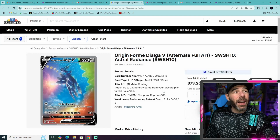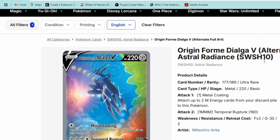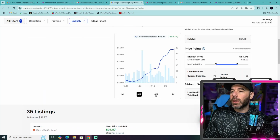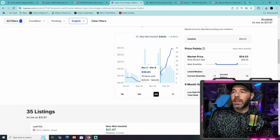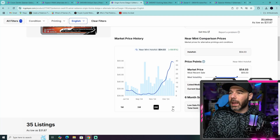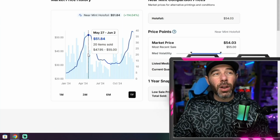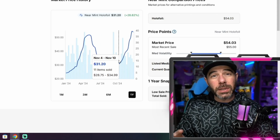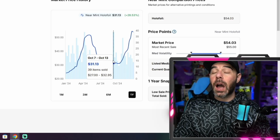But then we also have the Dialga V, which I mentioned before in the set, and this card is stunning. I love the artwork on it. It saw a little bit of a run up not too long ago. If you look at, I think, the 6-month chart, there was a little bit of a run up earlier this year to around this range, and it was because the deck was picking up a little bit of play. Actually, I think it was more like on the 1-year chart. Yeah, there it was. Okay, so it ran back up in May when Dialga was seeing the format again, and then it ran back down when the deck was less prominent. So you had a second chance to really get in on the floor level on this at $31.